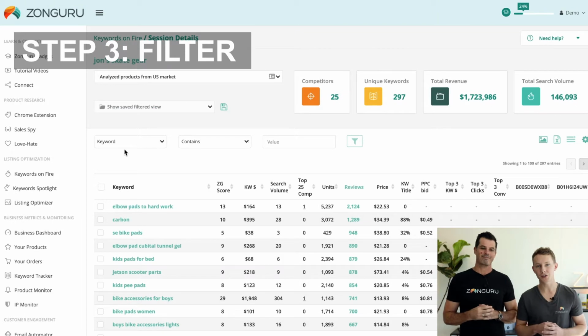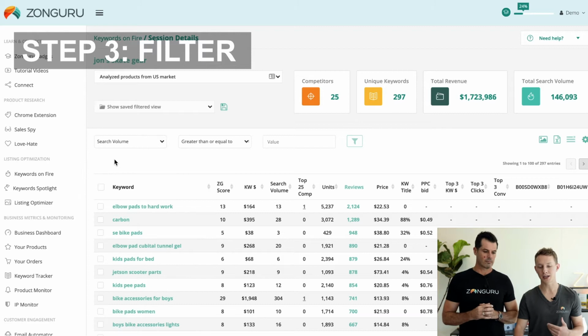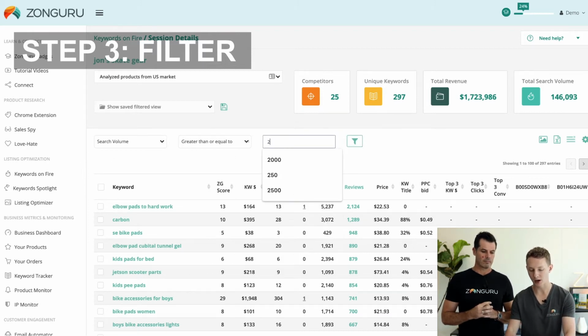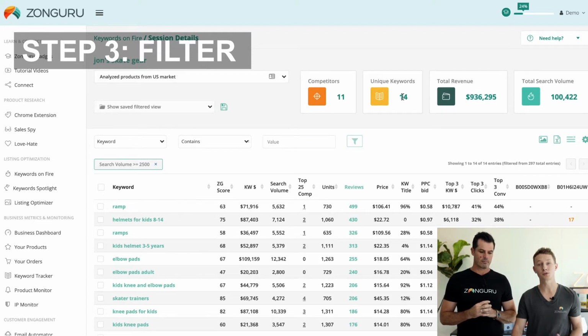So let's just, as an exercise, use the filters really quick to trim the fat. We're going to first measure demand, and I think the best way to do that for this category, because it's not the biggest, is to look at search volume, which is greater than or equal to 2,500 monthly searches. You're going to see in a second, this unique keyword list of 297 relevant keywords is going to drop to now just 14 keywords.